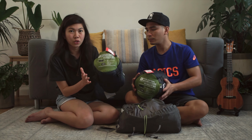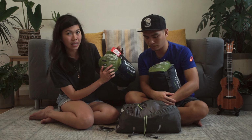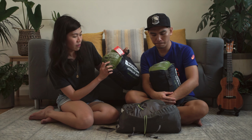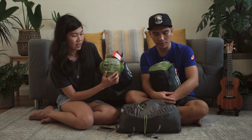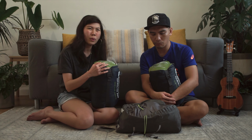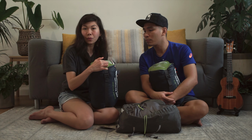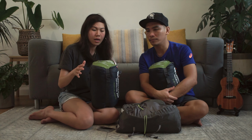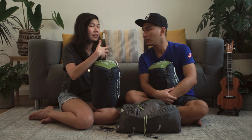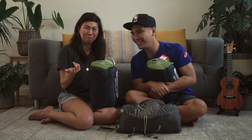One of the major reasons why we chose this sleeping bag was because of the temperature that it can protect us from. It says here the comfort temperature is from 5 degrees to 0 degrees Celsius. We're not extreme campers, so 0 degrees for us is fine because we won't be camping during winter anyway. So I think for us that's the acceptable range. Not yet, but for now, because we're just starting out.